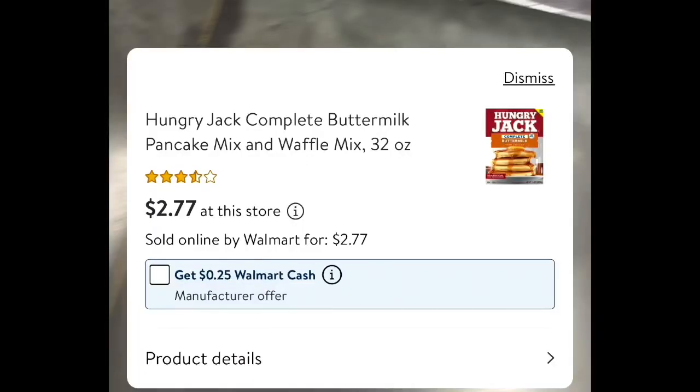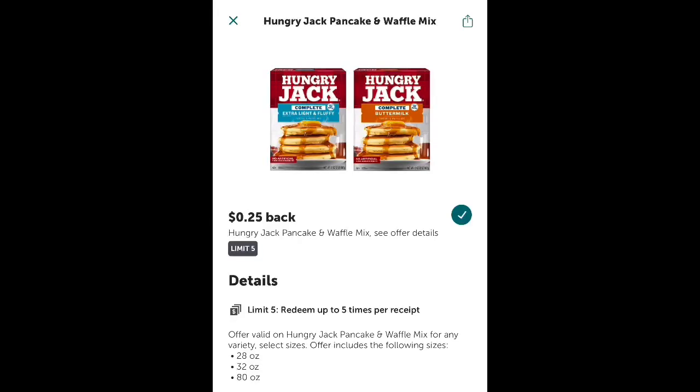The first item I decided to get was the Hungry Jack pancake mix. I did get the complete buttermilk. This was priced $2.77 in my Walmart. There's a 25 cents Ibotta rebate, making the final cost $2.52. I think we're kind of low on pancake mix, so I thought this was a good opportunity to go ahead and get that. The next one I decided to get was my Betty Crocker.